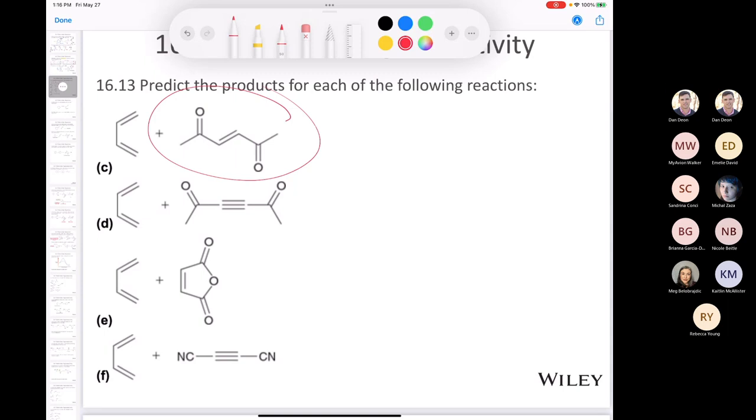Absolutely, it's trans. So if it's trans, then that means that it's E, and it means that we're gonna end up with a trans product, aren't we? When we form our six-membered ring, this acyl group and this acyl group, they're gonna be trans to each other.